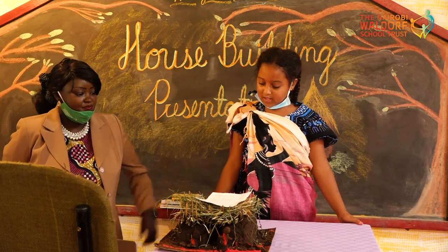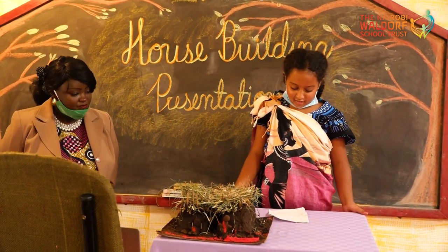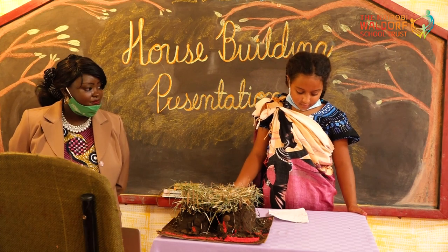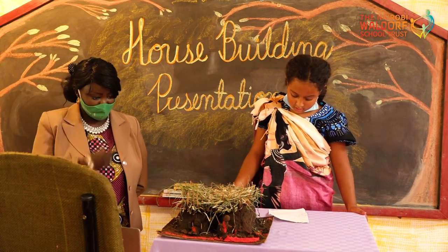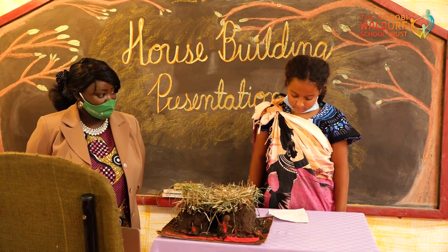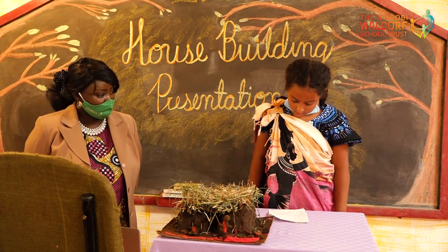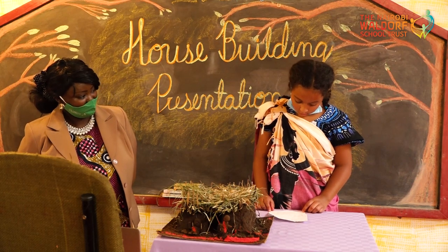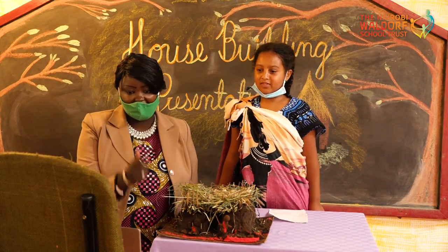This house is in Kajijik. And I used clay, sticks, grass, paint. And why I chose this house is because I liked it. It is a beautiful house, and it is natural. It is beautiful and natural.